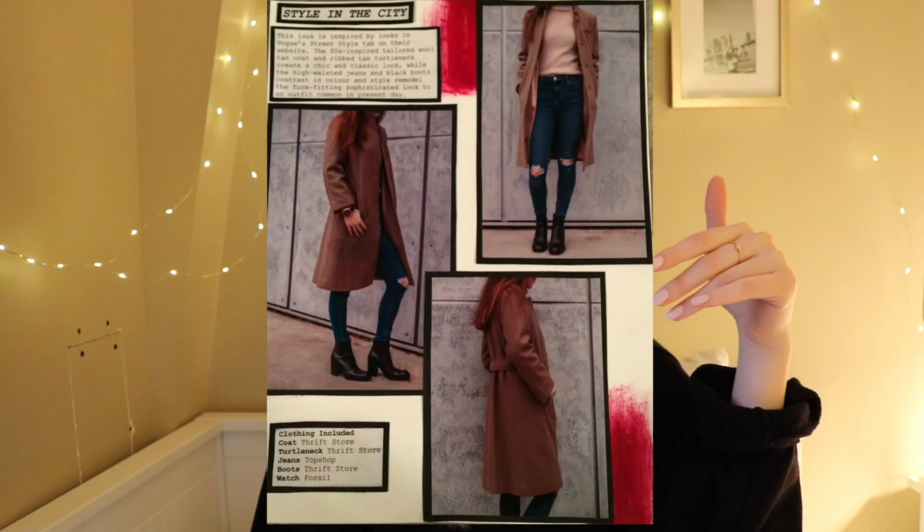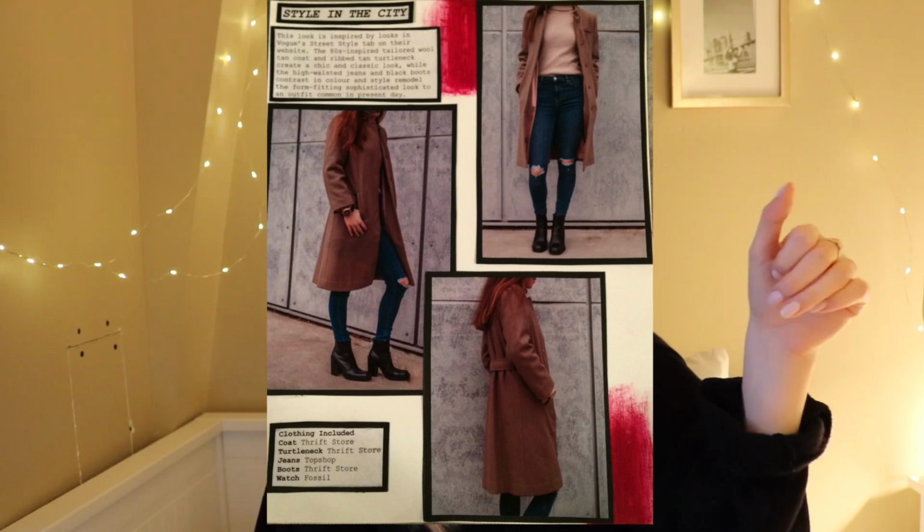And then lastly, I have my styled outfit. So looking at it now, I hate it, but again, I printed all the pictures off, put a black piece of paper behind them. I explained where I got the clothing items and then did a small paragraph about where you could wear it. So yeah, just some type of idea. You can really do any type of styled outfit. I think that's what I was just into in high school.